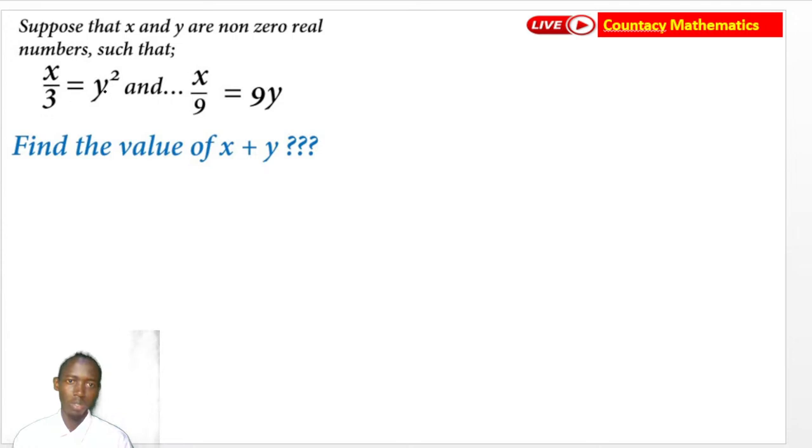x over 3 is equal to y squared, so we multiply by 3 on the left and the right side. Once we do that, we get that x is equal to 3y squared. Remember, whatever you do to your first kid, you also do to the second kid, because they are all yours. So we go to the second part. We pick this one, we multiply by 9 on each and every side, and that gives us that x is equal to 9 times 9, that is 81y. I believe that is what we are getting.